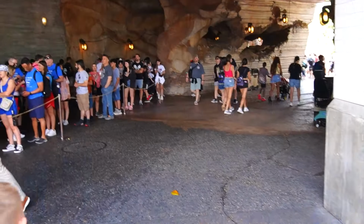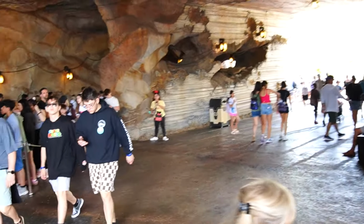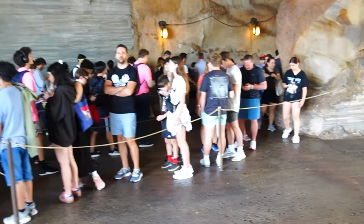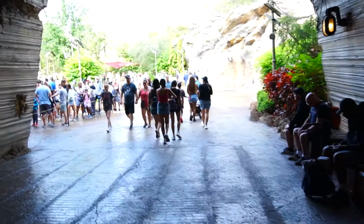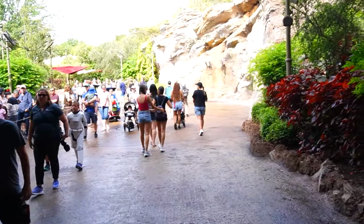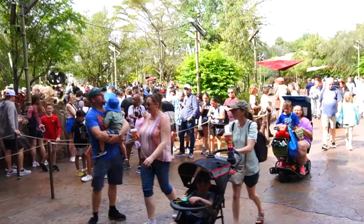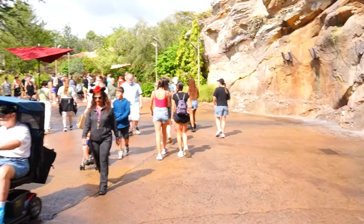I'll show you that. All right, we have crossed the border. Take a listen to the music. By the way, this is the waiting line for Rise of the Resistance. Michelle just looked over and noticed, and she's like, I thought it was a character meet and greet over there. No, not a character meet and greet. That's the Rise of the Resistance line. And I told my students this morning, because we're here with my band, you need to get in that ride first if you want to ride it.